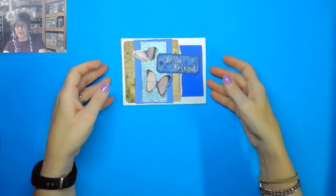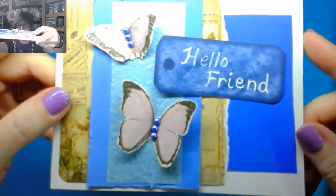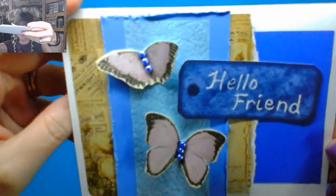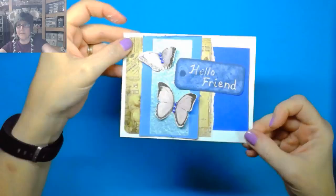Yay! So here's another quick look at this car before I jump out here. Let me see. Looks like that wet glue is going to hold those little beads. But I should call them flat back pearls. I really like those. Those are so cute. And here's the inside. There's a little trim on the inside. So cute!